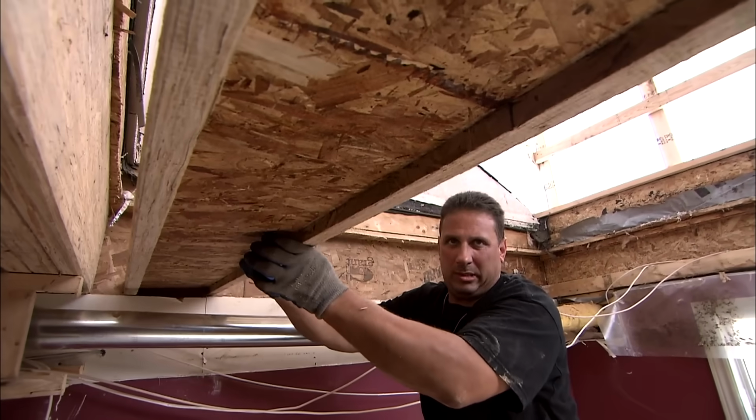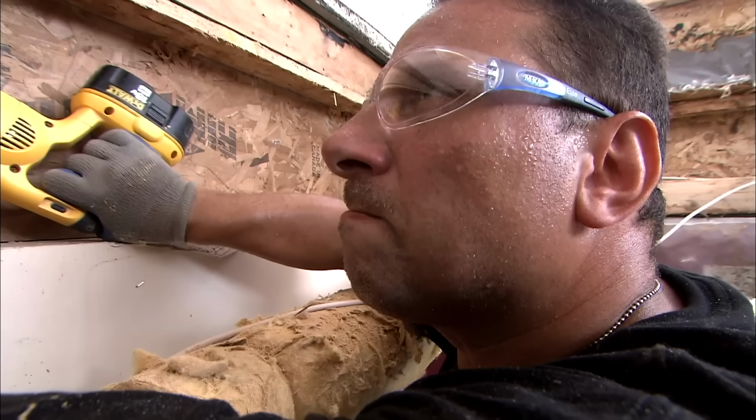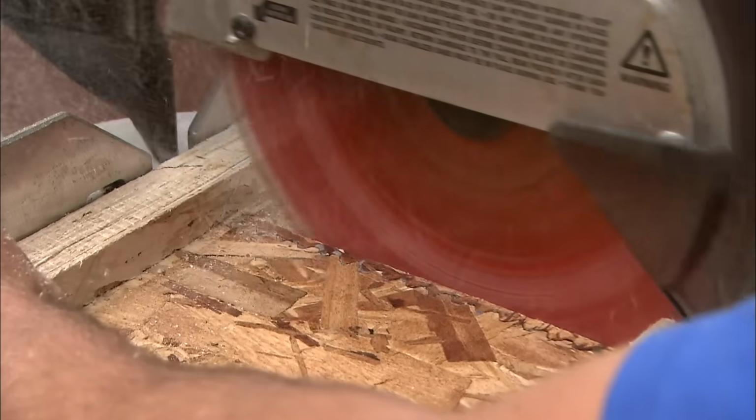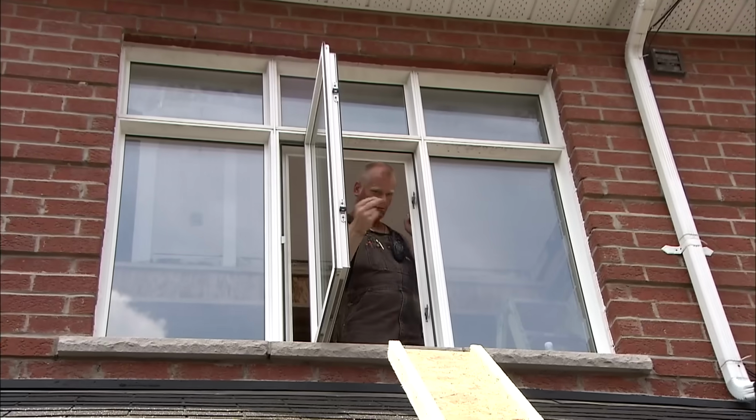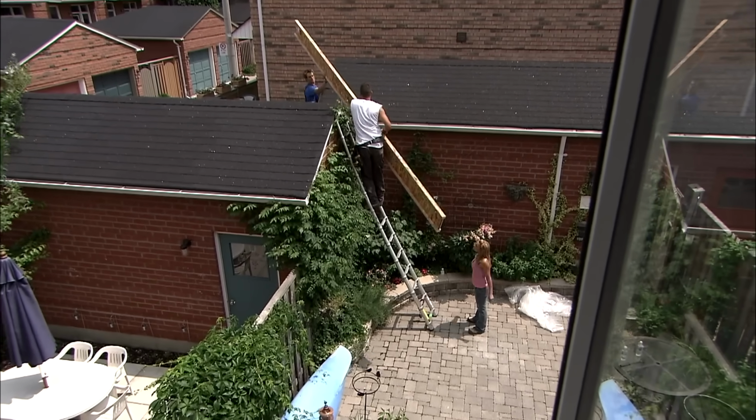You know what we're going to do now? We're going to lay this back down. We're going to cut the sheeting out at this point here, so when we do put our beams in, we can sheet back in. Got it?